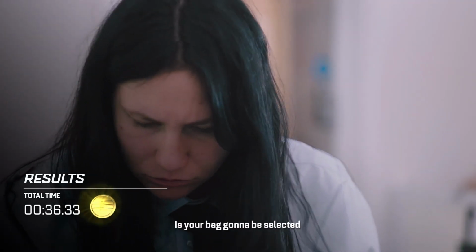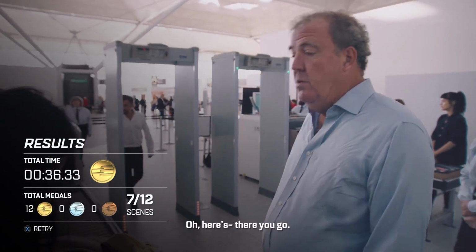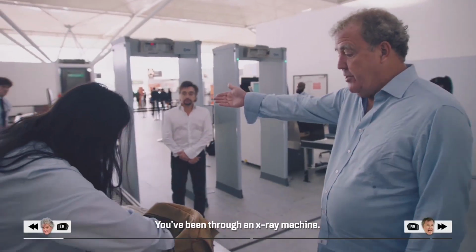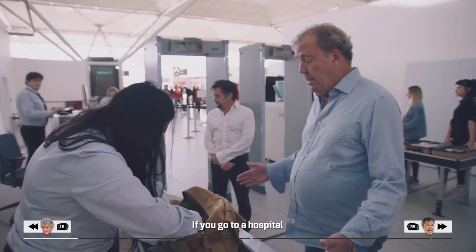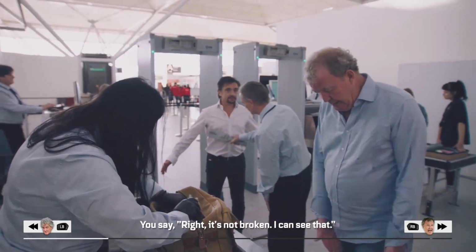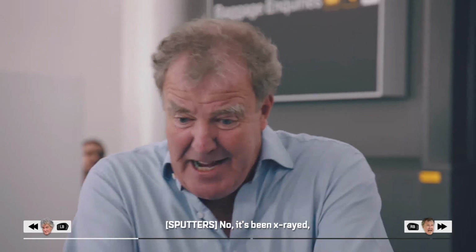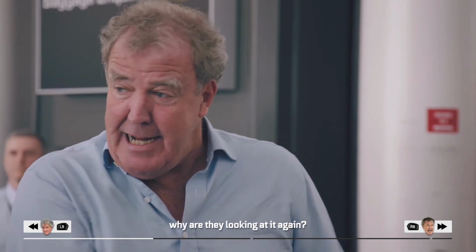And then, of course, is your bag going to be selected for a special search? Of course it is. Yes, there you go. You've been through an X-ray machine. If you go to a hospital and you X-ray somebody's leg, you say, right, it's not broken, I can see that, but let's just cut your flesh open to make sure. No, it's been X-rayed. Why are they looking at it again?